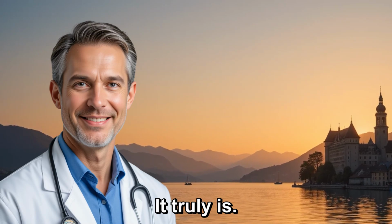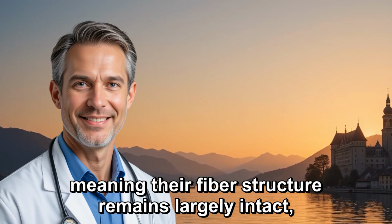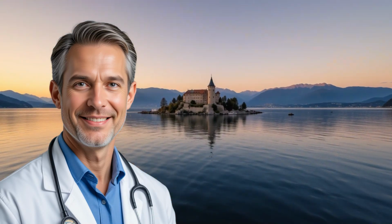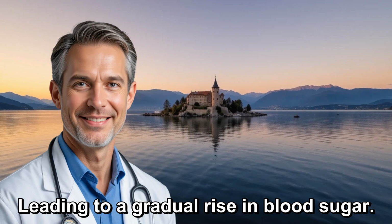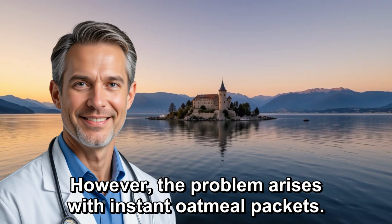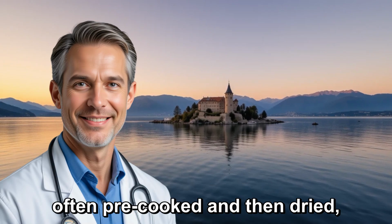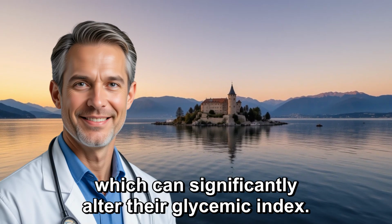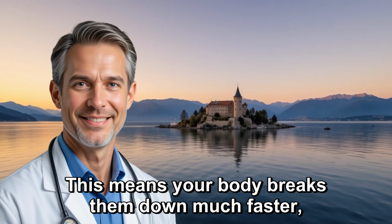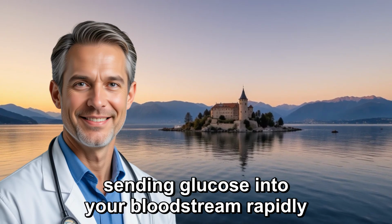It truly is. These varieties are minimally processed, meaning their fiber structure remains largely intact, which helps your body digest them slowly, leading to a gradual rise in blood sugar. However, the problem arises with instant oatmeal packets. These are highly processed to cook quickly, often pre-cooked and then dried, which can significantly alter their glycemic index. This means your body breaks them down much faster, sending glucose into your bloodstream rapidly.